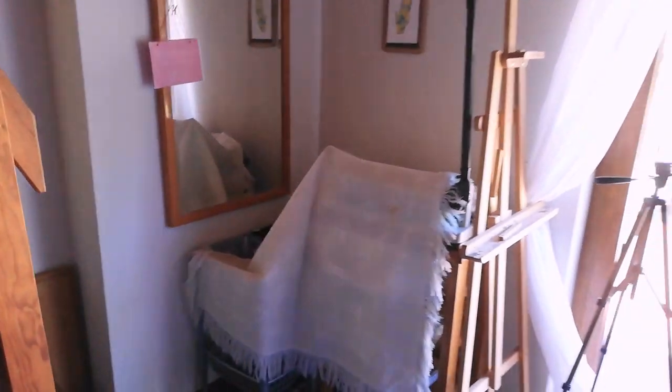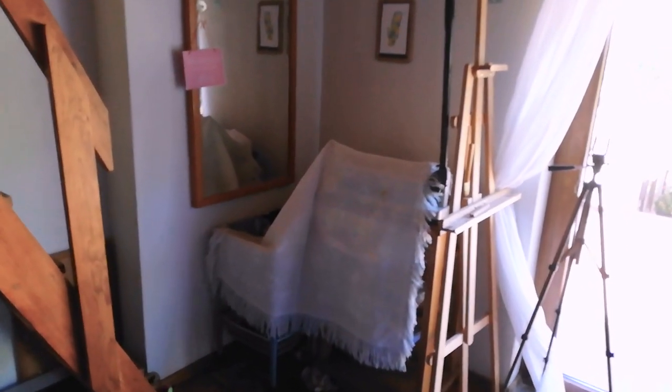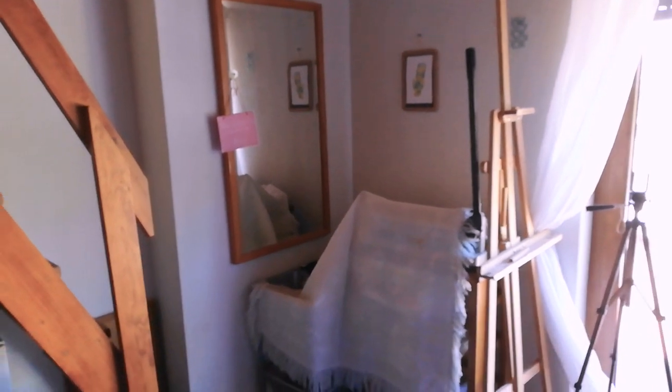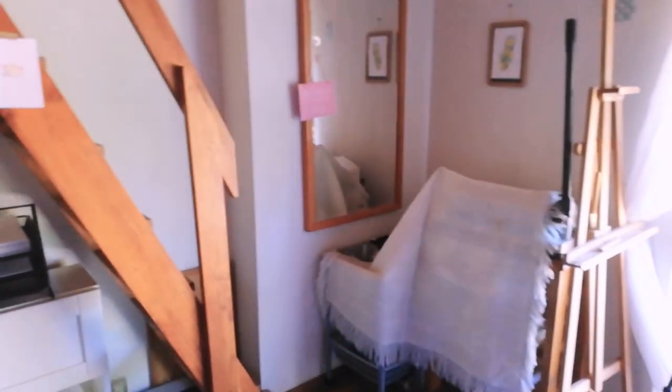It brightens the space. Now, this corner over here, it's still a mess. I still need to put the other furniture in here. Still don't know if I'm going to take the mirror or not, but we'll see about that.